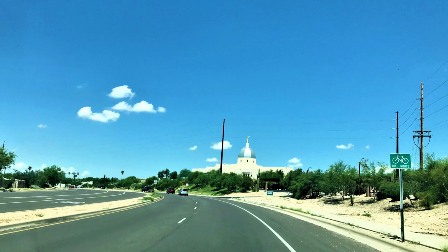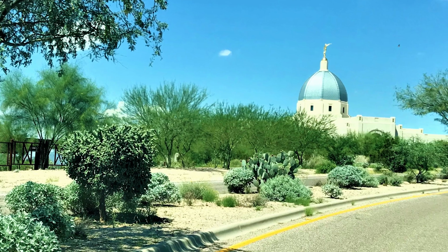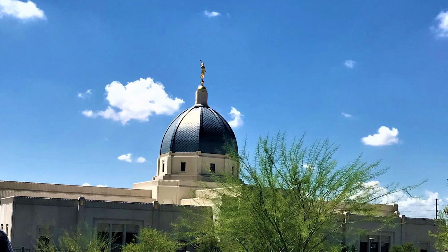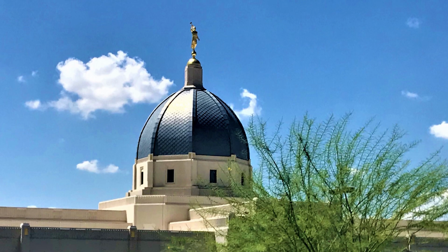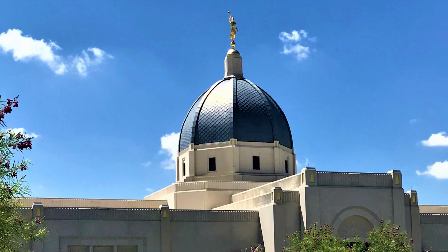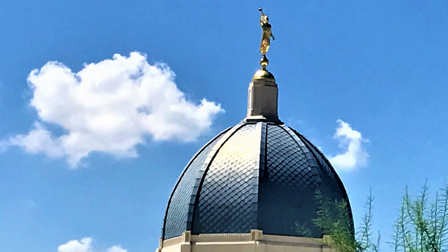Finally, make sure you at least drive past the Tucson, Arizona Temple of the Church of Jesus Christ of Latter-day Saints at Ina and Skyline. This magnificent temple is absolutely stunning, and it's really kind of a landmark now. It has Sonoran desert motifs and a dome inspired by the Pima County Courthouse.